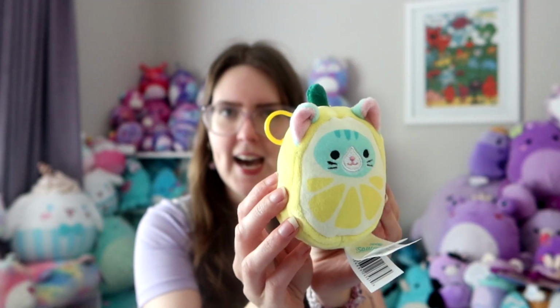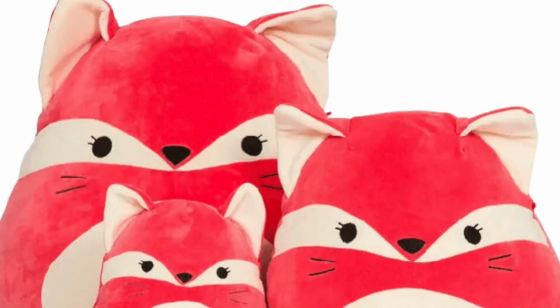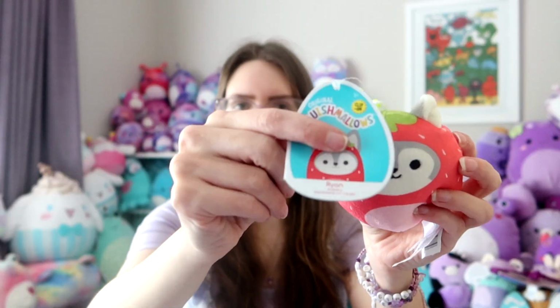I also got the fruit squad. Why do you want to run away from me? This one doesn't like me. This one's a little green cat dressed up as a lemon. And we have Simon the Sloth dressed up as an orange. This is actually Fifi the fox. Fifi's normally red, but she turned herself into a green pear for this one. And we've got a pug dressed up as a watermelon. And a little husky dressed up as a strawberry. These ones also had the older tags. So yeah, that was a very exciting time at the Melbourne show.